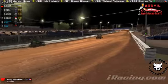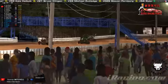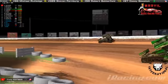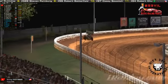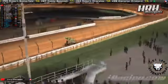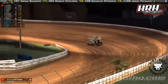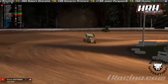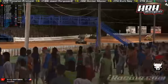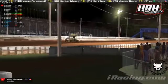Thomas almost making a little bit of contact. Gets a little loose there coming out of 1 and 2, as Mr. Kenny Hoffman is now out front leading this 360 sprint car race presented by Ayers iRacing, Paints, HRH Motorsports, and Big Bacon Media. Two laps left to go. The flagman signaling for two to go.